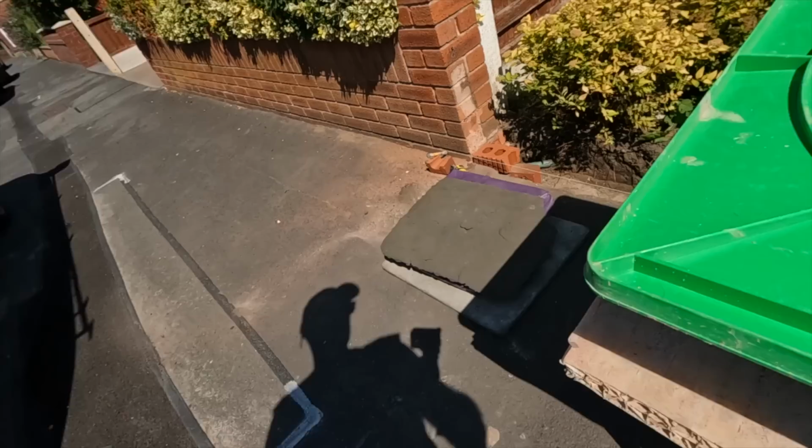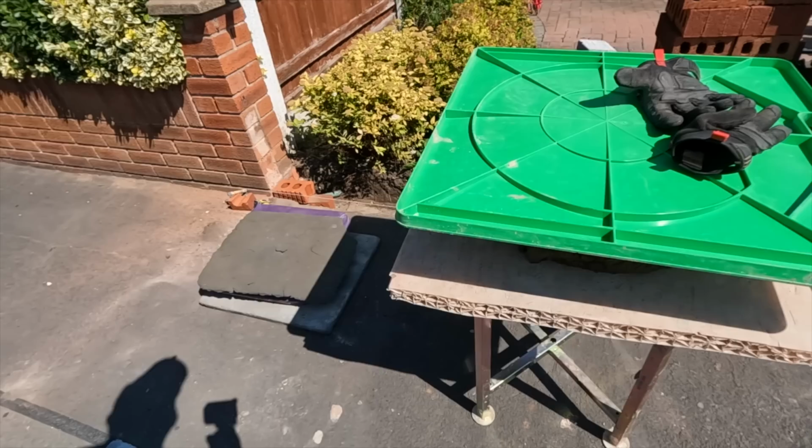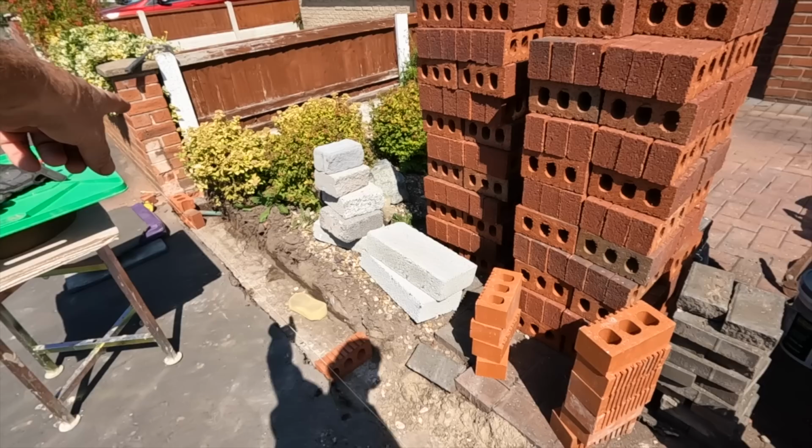Right, there's the mix in. And there's a bucket on the board. Lines up. I've decided I'm going to course in with this wall. I'll make it work whenever it works. So, just going to get the laser level out now. And that's going to be our datum now, where it meets that wall. And we'll see how it works.